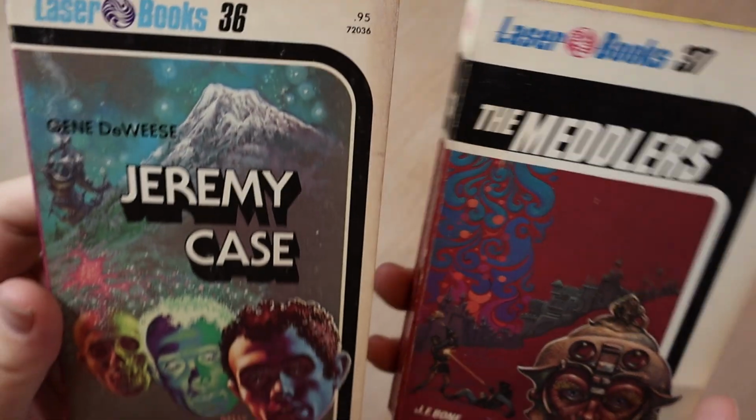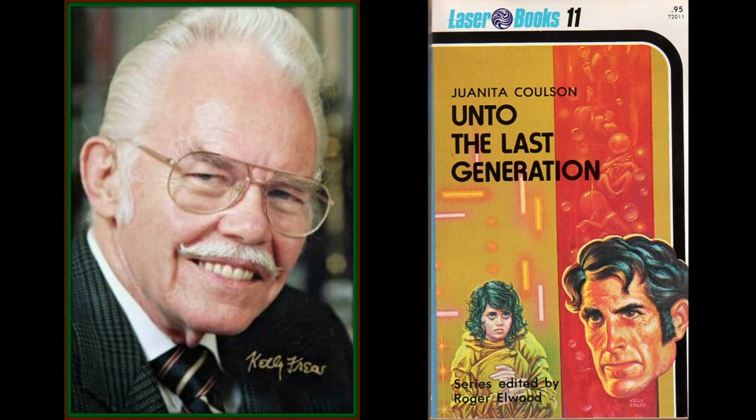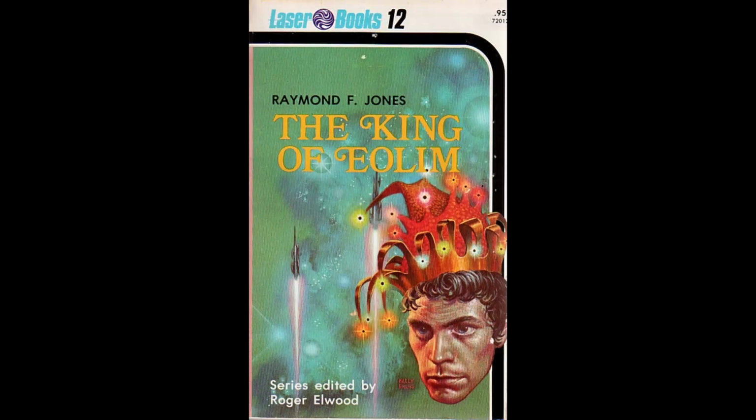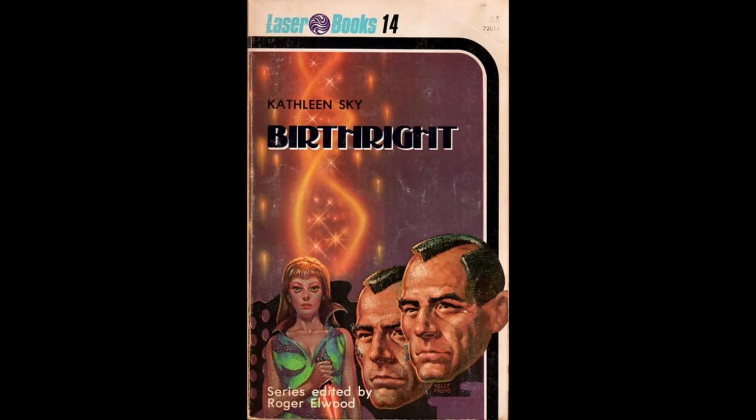Though the livery changed slightly at book 37, each and every Laser book had a cover painting by Kelly Freas. Each cover boasts a floating head, and I even read that there was a contest at a convention that a lucky winner's head would be a model for a Laser Book's floating head, but I wasn't able to confirm if it actually took place. In my opinion, this design decision was a great decision because you can spot a Laser Book from 30 feet away.